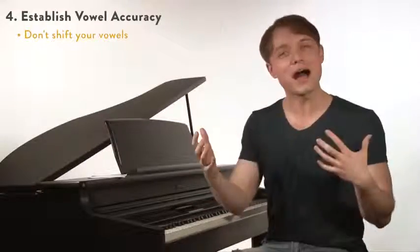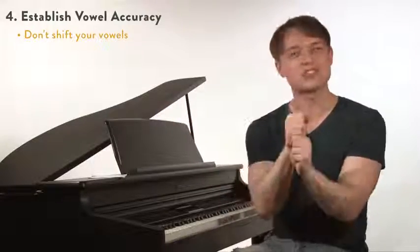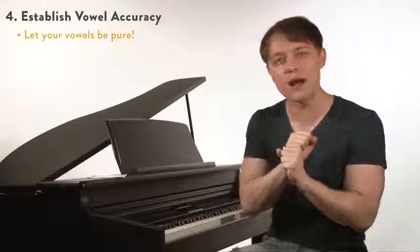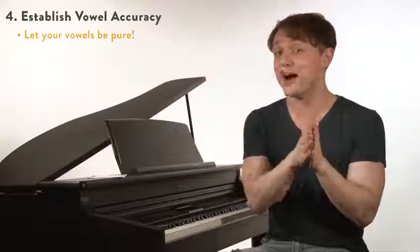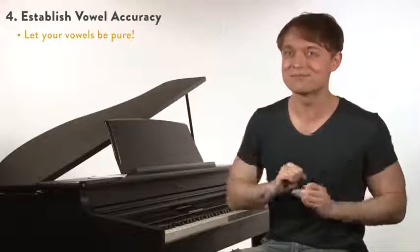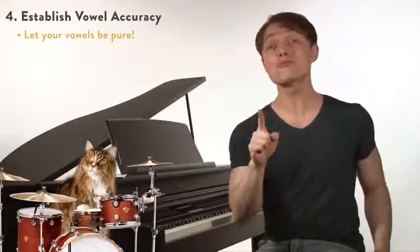Now, there's times to modify our vowels for all kinds of different reasons, but our step 1 is to make sure that we're singing pure vowels in our technique and also in our song work, making sure that the vowels are themselves. Singing tip number 3.